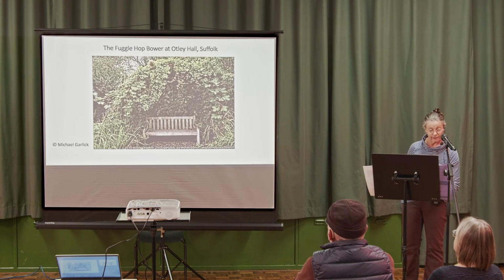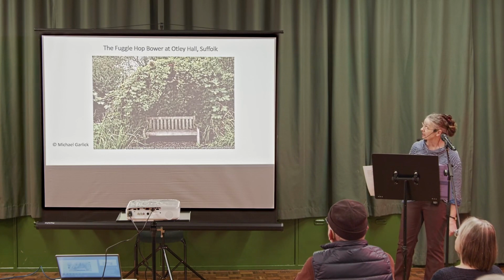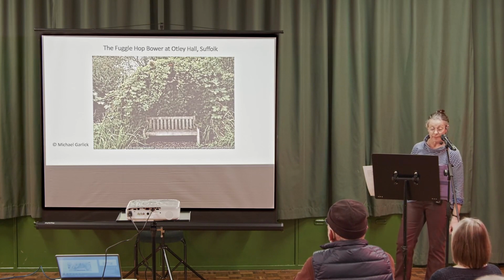And the stilt walker may still carry out maintenance work nowadays, but not the stringing anymore. So this is called the Fuggle Hop Bower, which is in a place called Otley Hall in Suffolk. I believe it's a wedding venue, so this is a nice place for a couple to sit under the bower here. The Fuggle variety almost died out and owes its survival in part to the campaign for real ale.